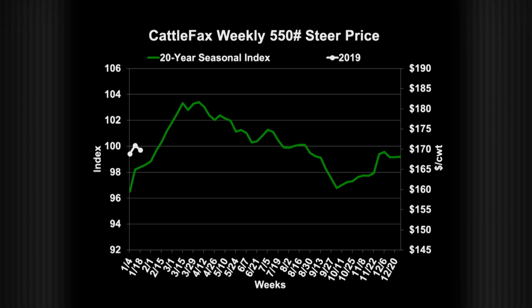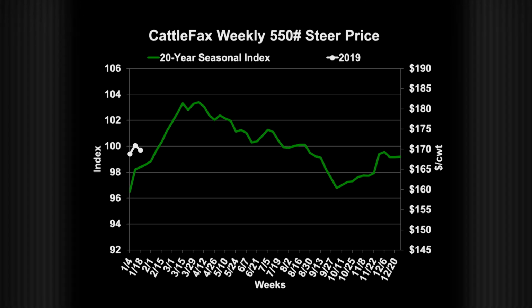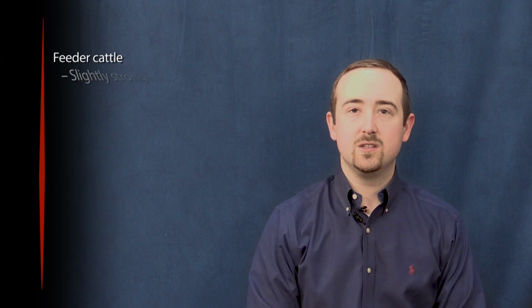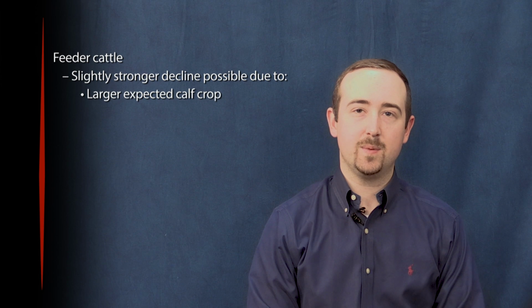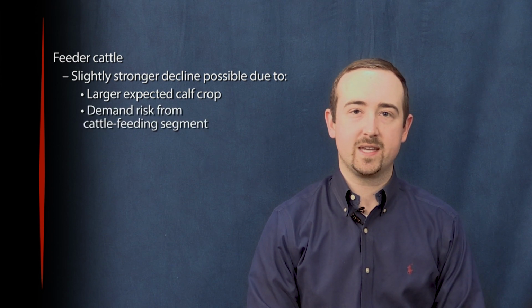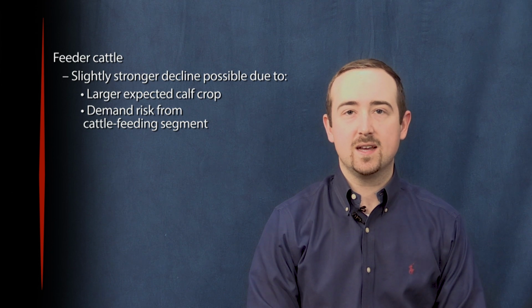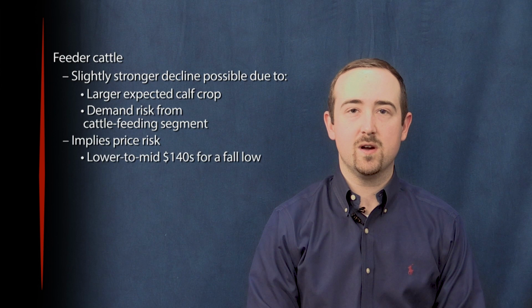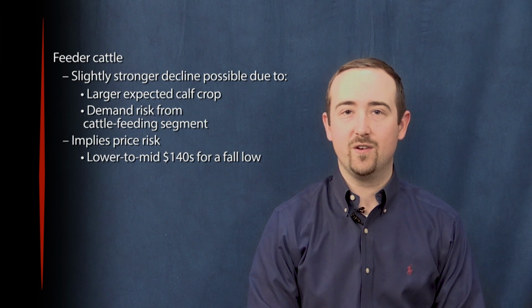An average seasonal decline from the first half high to second half low is about 17%. Due to a larger expected calf crop in 2019 and the risk of softer demand from the cattle feeding segment, a slightly stronger decline is possible and implies price risk to the lower to mid 140s for a fall low.